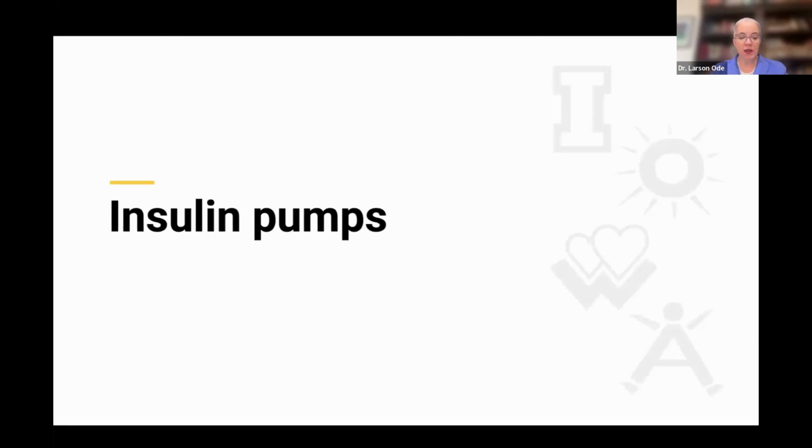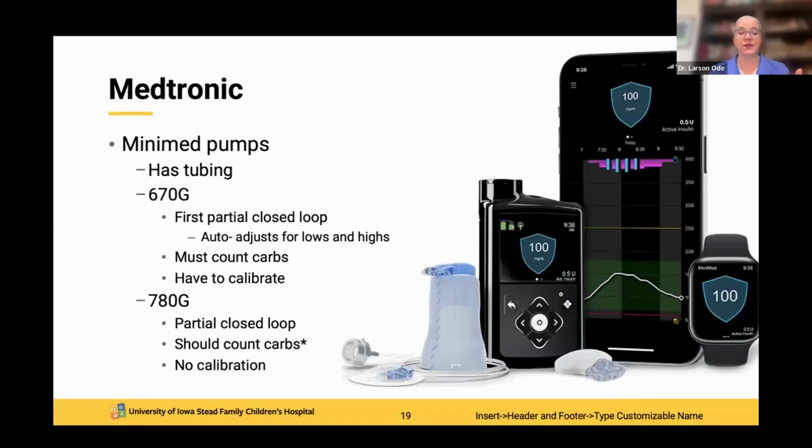So let's talk about some of the different insulin pumps that are available. Just because I'm really trying to keep this under 20 minutes, much like with the sensors, I'm just going to talk about the pumps that I routinely use, and I'm going to do it in the same order. Actually, Medtronic's my favorite pump, but their sensor is not my favorite sensor. So we're going to start with Medtronic, much like we did with the sensors.